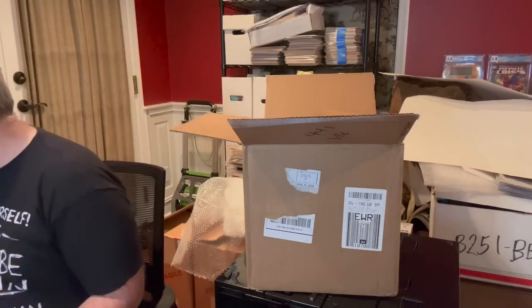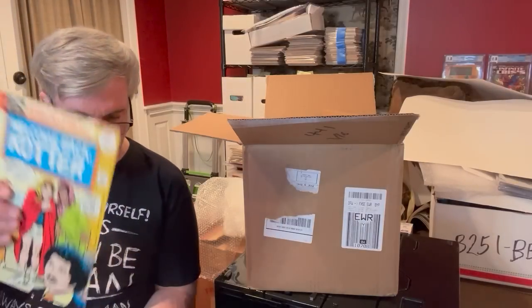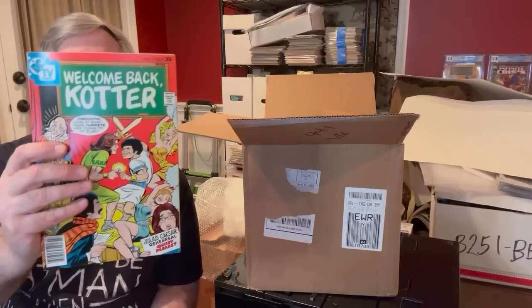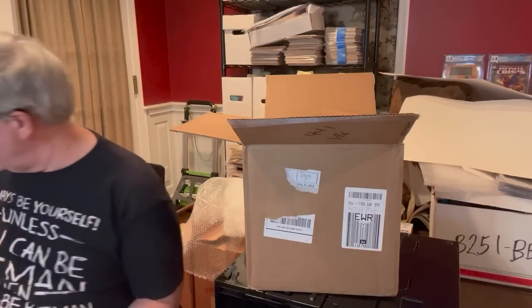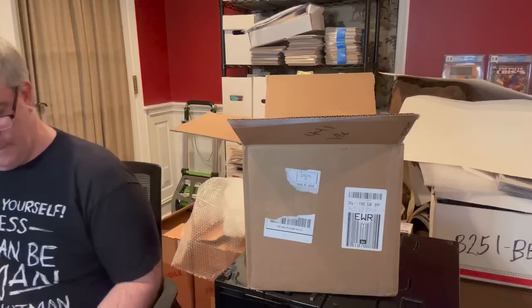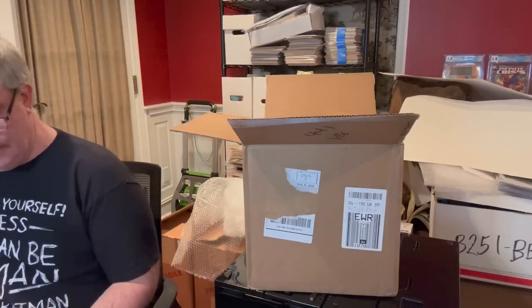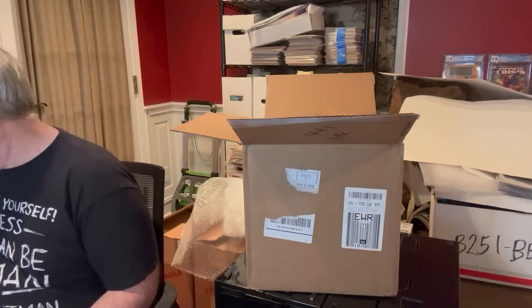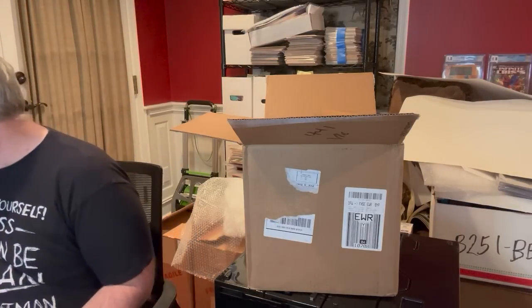#2. #3. #4. Marv did not bag and board. #5. Now the question is, as I dig deeper into this collection stuff I don't have, am I going to keep it? I don't know if I'm keeping the Welcome Back Cotter. #6. 7. 8. I did not realize it ran this many issues. 9. And for those of you not familiar, it was a sitcom in the 1970s. 10. And that might be all the issues of the series.